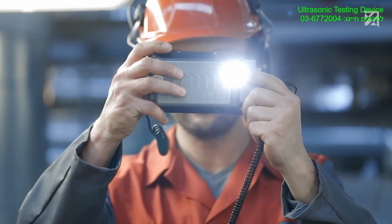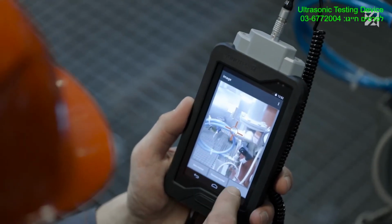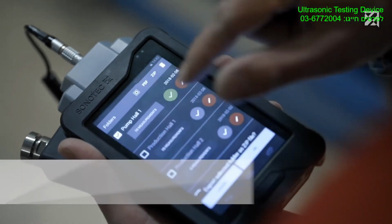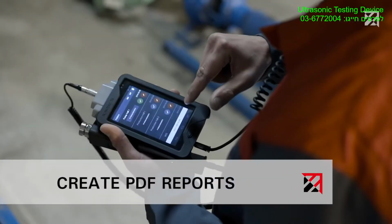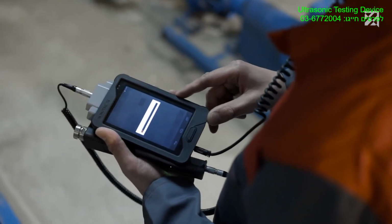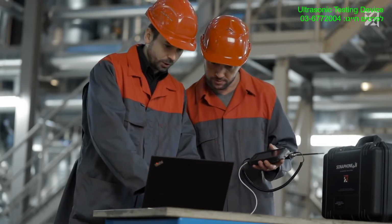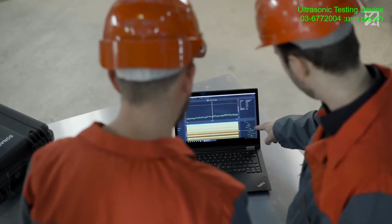Photos, comments, and voice menus are then added for each test point, and a report is easily created at the end of the testing process, as either a PDF, CSV, or zip. Alternatively, the data can be evaluated on the computer using the PC software. This saves time and ensures that reports can be compared.